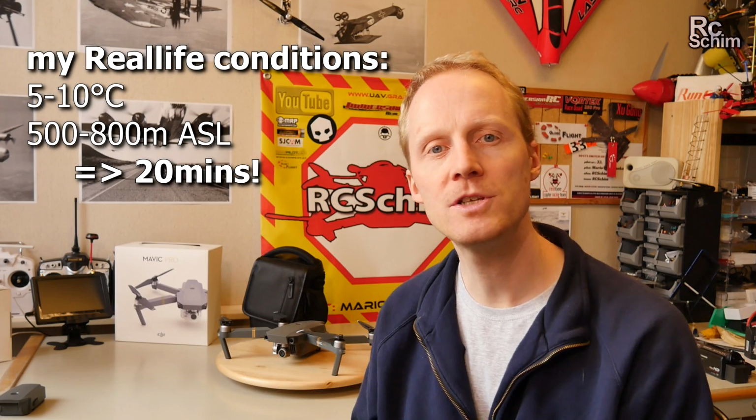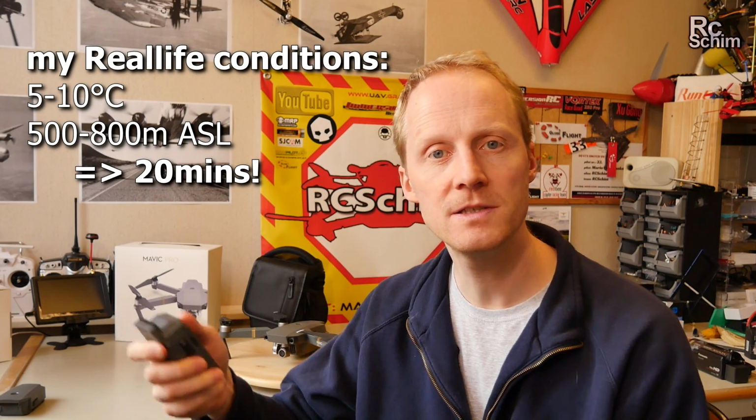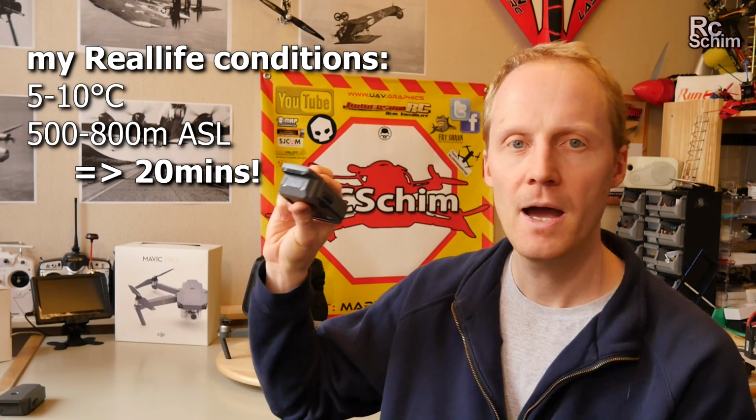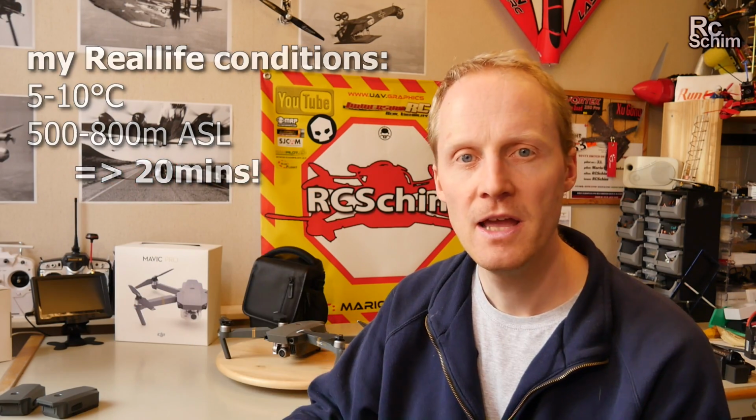Under real life conditions I had here, which were 5 to 10 degrees Celsius, in around 500 to 800 meters above sea level, I had 20 minutes. It doesn't sound like much compared to the Phantom 4 Pro, but 20 minutes is more than you ever need. It's only if you fly endless ranges that battery life will play against this. Most of my flight sessions I just use 2 batteries. Having 3, I have 1 spare if there's a super cool occasion. So flight time's 20 minutes.